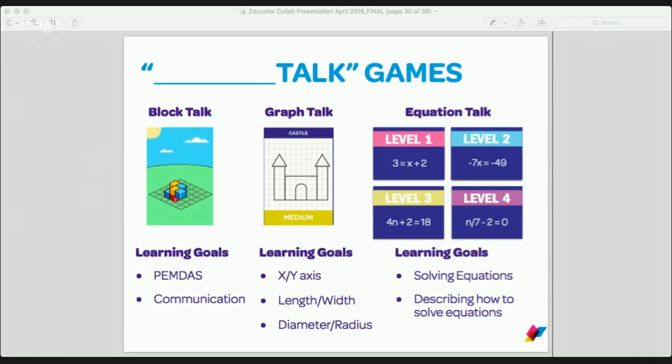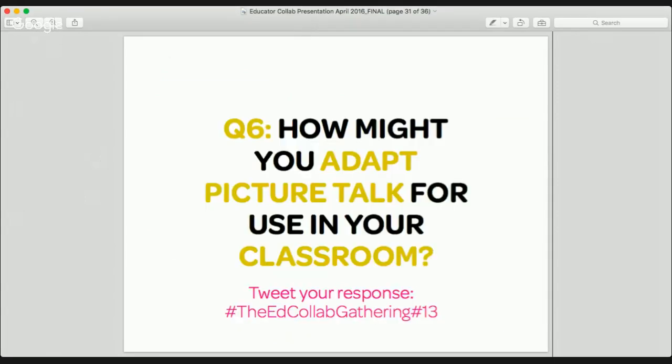At the Institute, we've seen all kinds of great picture talk mods, which use really creative materials like string. I've seen a physical version of it. So we'd love to hear your ideas if you have any about how you might use this in your classroom. Okay, so continue to tweet and tweet afterwards as well. We always love to hear the different picture talk mods people come up with and how you might actually have kids modify picture talk.